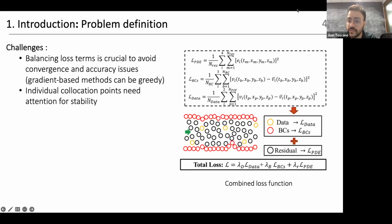To go a bit further with that, let's assume we have some flow in this channel. The flow will go from left to right following this green arrow. To solve it using a PINN, we'll have 3 data sets. We'll have these red points that will be our boundary conditions, these yellow points that will be our data, and these black points that will be our residuals. The red points and the yellow dots will be labeled data, so we will actually know the ground truth, and these black points will just be points inside the domain. But we know that if they're inside the domain and in this fluid, they should follow, in this case, the Navier-Stokes equations that rule this case, but depending on the problem it can be the PDE that you're trying to solve.